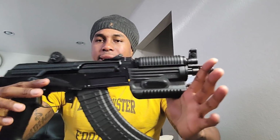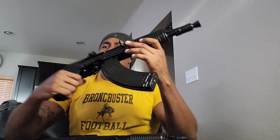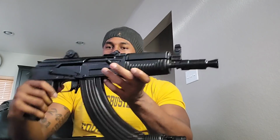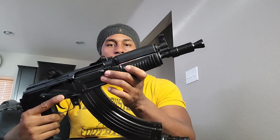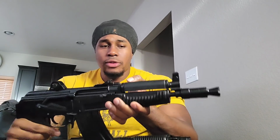But yeah, anyways, this is the Sam 7K, and while we're on this subject, let me go ahead and show y'all this one. Yeah, y'all gonna be like, he got the same gun. No, this is the Sam 7K-01. It's the OG right here. It's the first one they made with all their mistakes. Now, they just let this one go out. No quality control, no nothing.